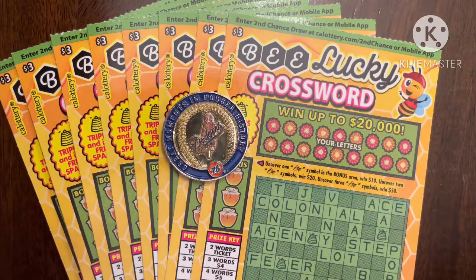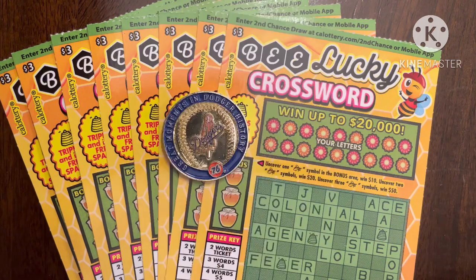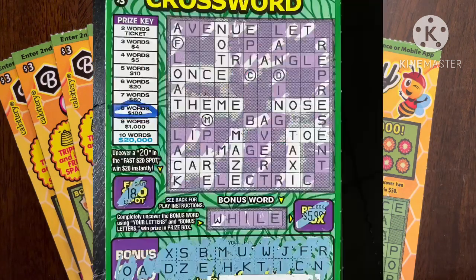But before I begin, I do want to share some winners sent in by viewers. First, a viewer named Taylor E sent in 2 tickets. On this Be Lucky crossword ticket, he found 7 words and won $50. Congrats, Taylor. Then on this tripling bonus crossword ticket, they found 8 words and won $100. So, sweet wins on $3 crosswords.